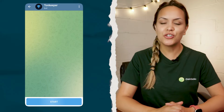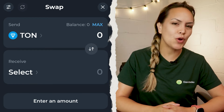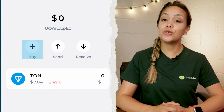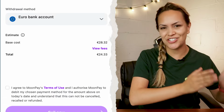You can get it on iOS, Android, and as a web extension for Chrome and Firefox. Plus, TonKeeper is integrated with Telegram, so you can connect directly within the messaging app on your smartphone or desktop. With TonKeeper, you can stake and swap your assets and NFTs right from your wallet thanks to its integration with dApps on the TON network. You can also use your credit card to buy TON via services like MoonPay that facilitate crypto to fiat transactions.